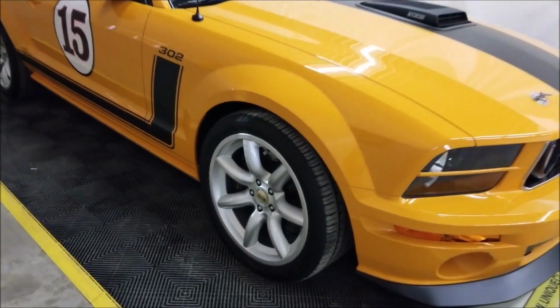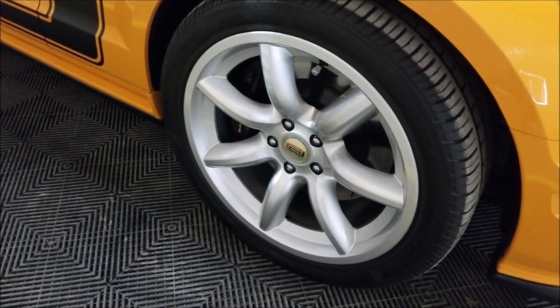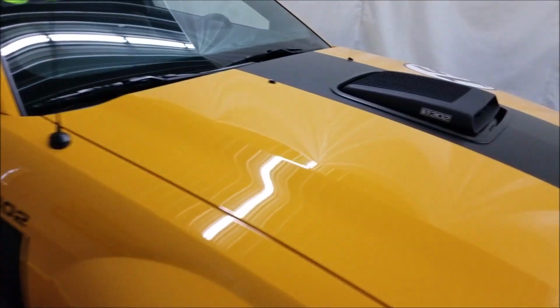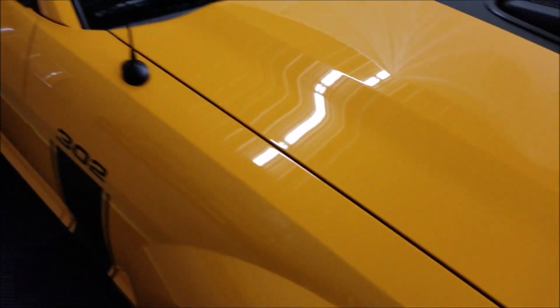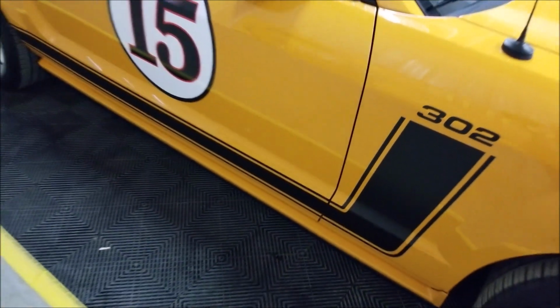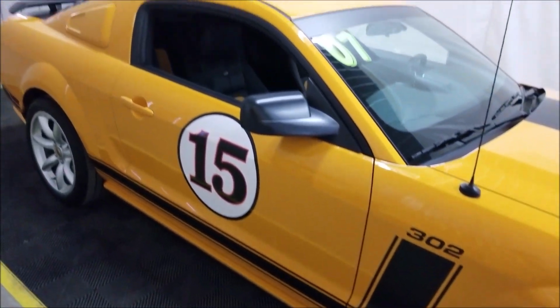It is still riding on the original Pirelli tires. Rims are in beautiful shape. No road rash in any of them. Check those out in the still pictures too. This is painted as far as the flat black on the hood. That is painted, as well as the deck lid. This 302 and down the side here, that is a stripe that was installed.